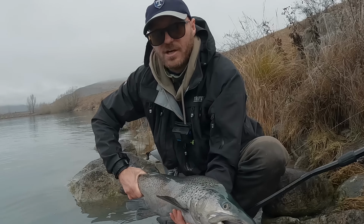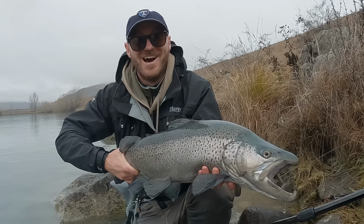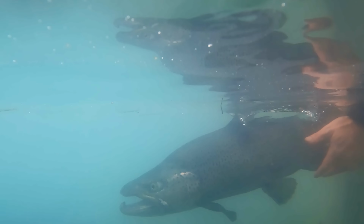Got him. Yeah. Oh my God, that's the biggest fish of your life, mate. This is a 12-pound, 6-ounce wild brown trout. It's the biggest trout I've ever caught. Let me tell you the story of how it happened.